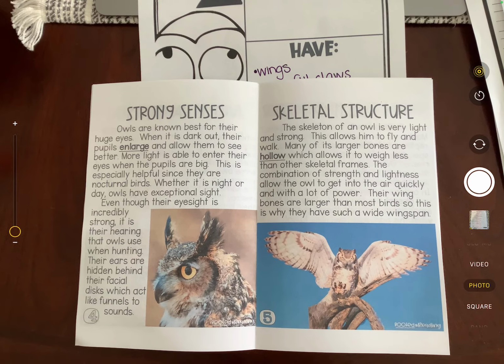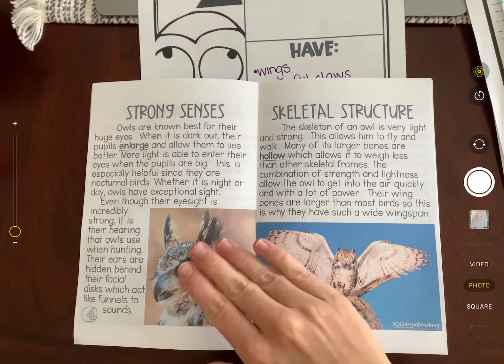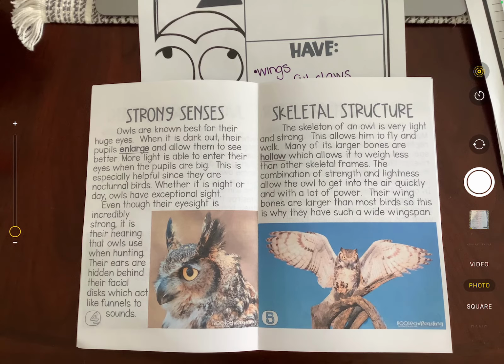Whether it is night or day, owls have exceptional sight. That means very good sight. Even though their eyesight is incredibly strong, it is their hearing that owls use when hunting. Their ears are hidden behind their facial discs, which act like funnels for sounds. So here are their facial discs, and what that does is it pushes the sound in, and the ears are back behind the facial discs, which makes their hearing really good.